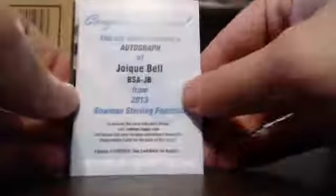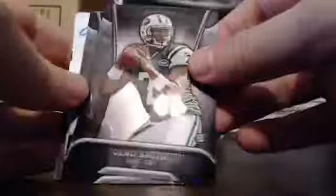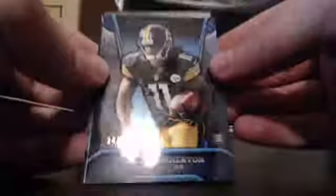Uh-oh, this is definitely a redemption pack. There it is. Veteran redemption. Le'Veon Bell auto. And another Ryan Nassib for Tyson. And we got Eugene, Calvin Johnson, and Chris Gregg. Quentin Patton. You don't like Quentin Patton? Mike Gillislee for the Dolphins. We got Eugene for the Jets. Then we've got Jamar Taylor, Landry Jones, and we have a blue wave, Marcus Wheaton, 34 of 99 for the Steelers.